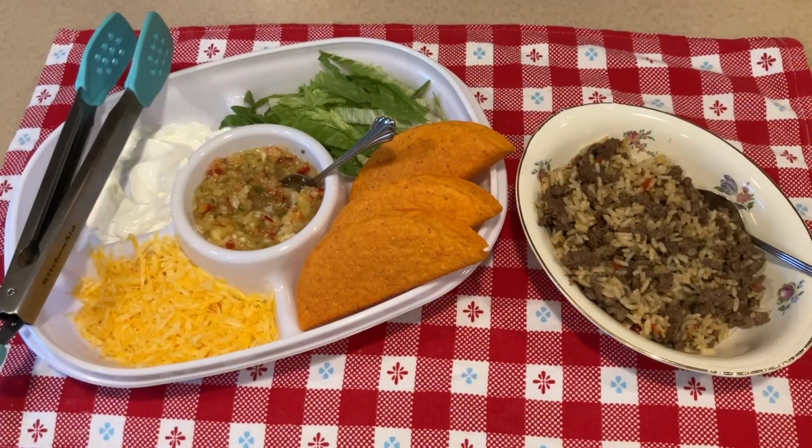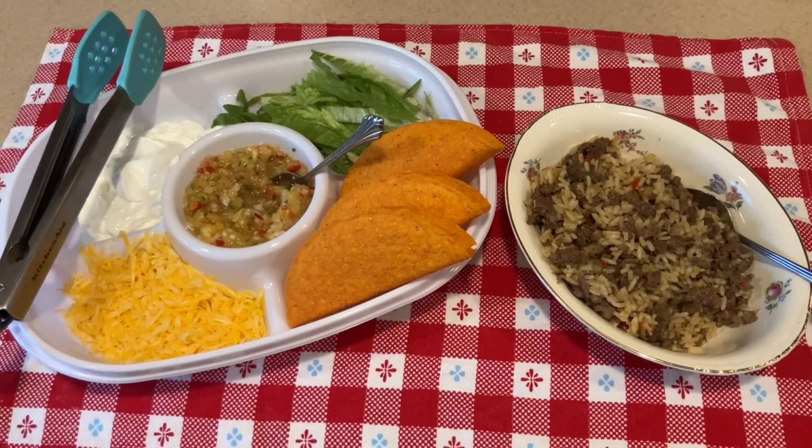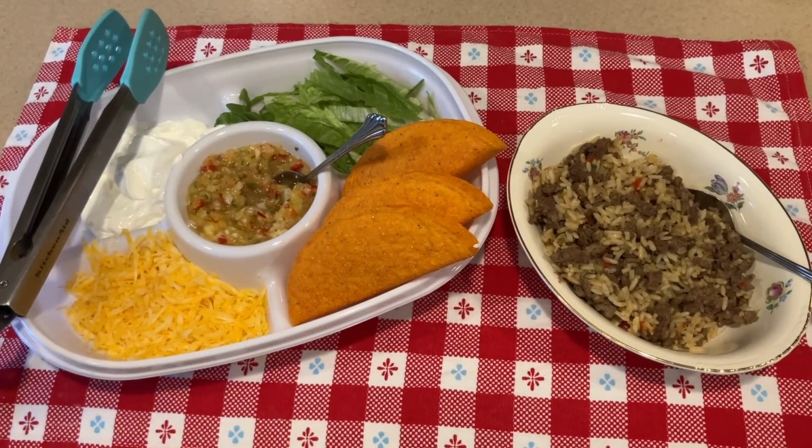We apologize if you can hear the fan in the background. It's the end of August and it's like 90 something degrees. So we've got our fans going.